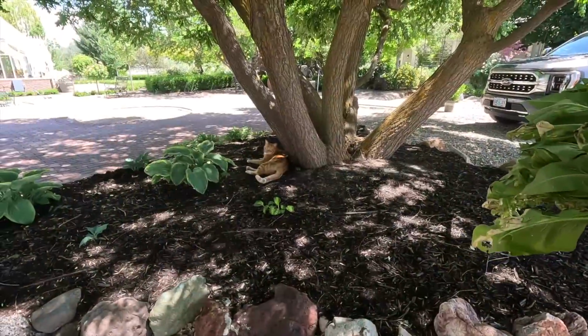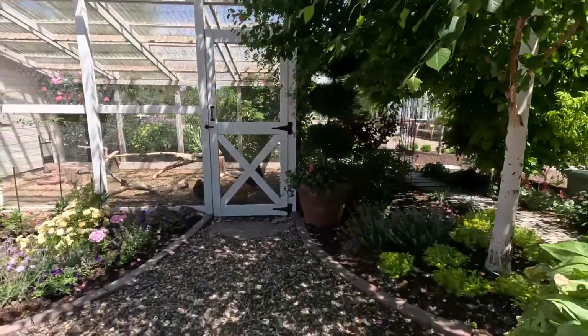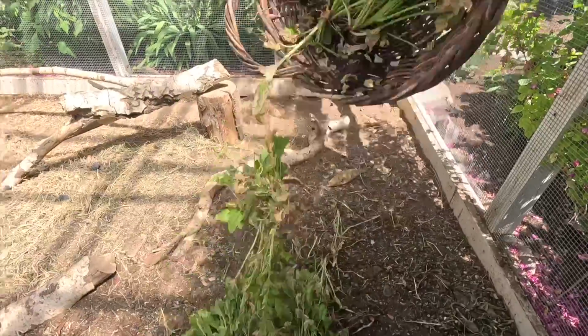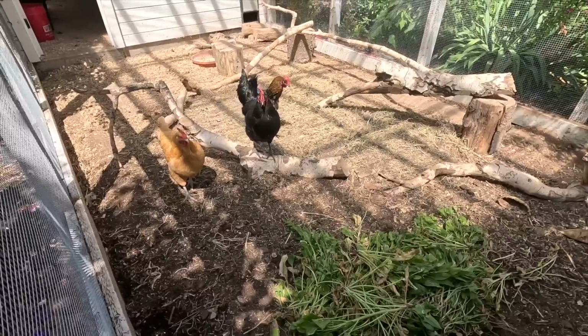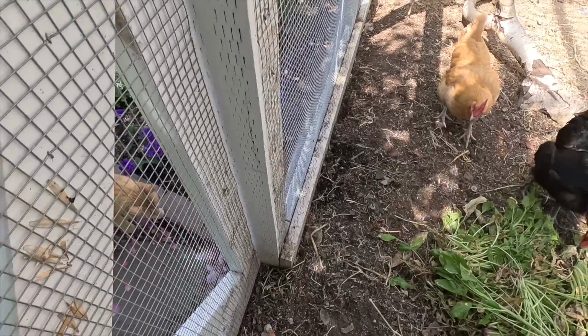Are you comfortable, Russell? Look at them. It's as if they know. You guys know what I have for you, don't you? They're like, where are the mealworms? You're holding out on us. Oh, cheddar.